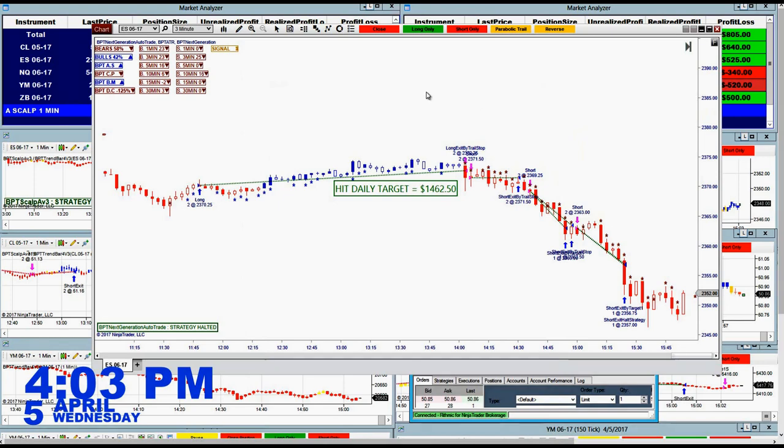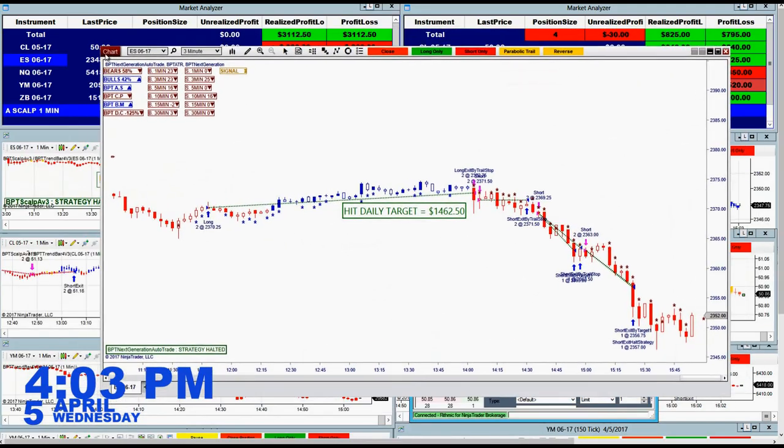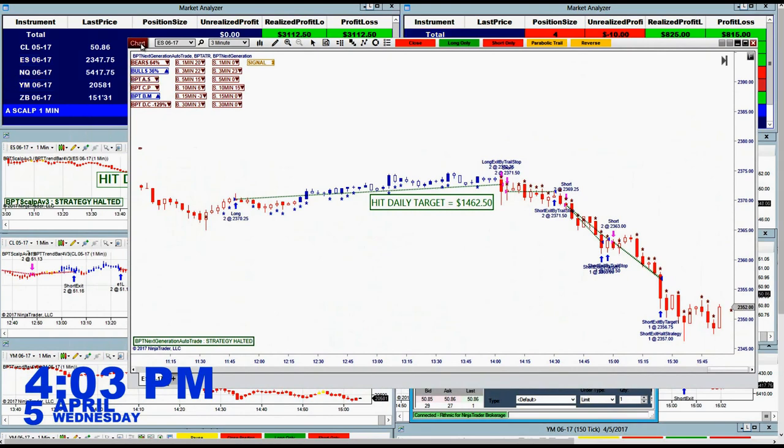This is the difference between the scalper and the next generation. The scalpers are taking small trades in and out, whereas the next generation really shines when the market is trending. This is where you make the most money.